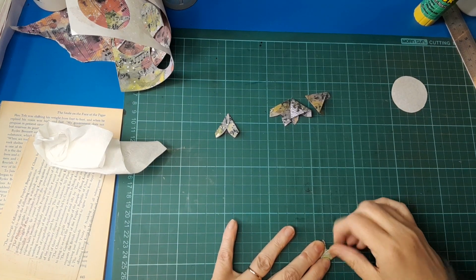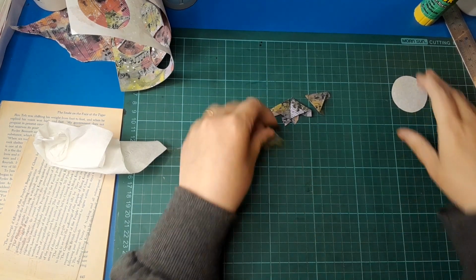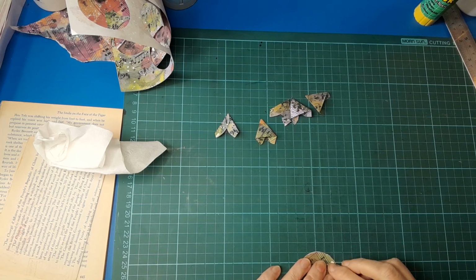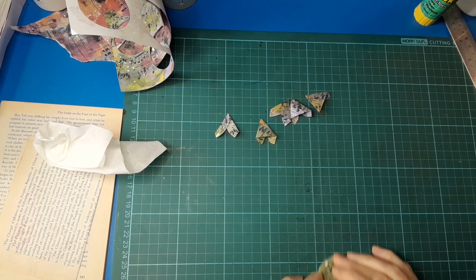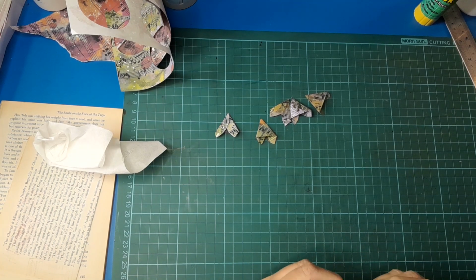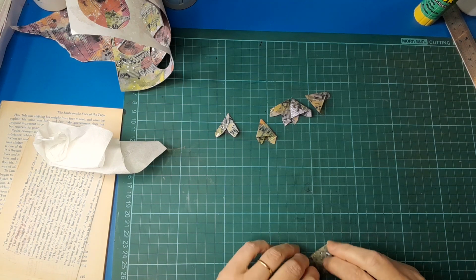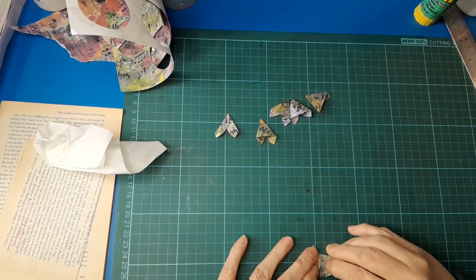So who's done paper folding, tea bag folding? Has anyone given it a go before? There are lots and lots of different things you can make with it, but for this project I just wanted something that was simple and quick, because some of them are quite complex and I wasn't in the mood for complex yesterday when I was researching, reminding myself how to do tea bag folding.